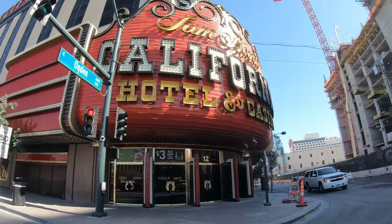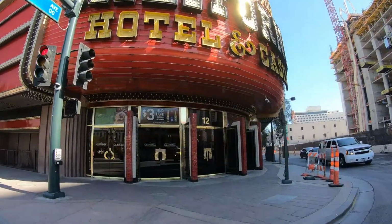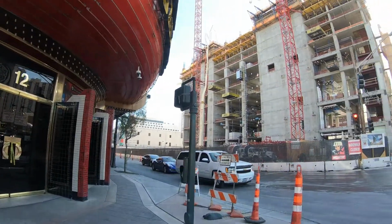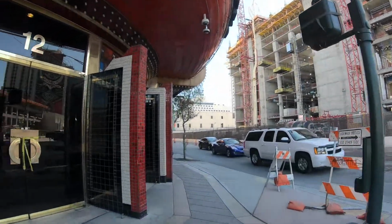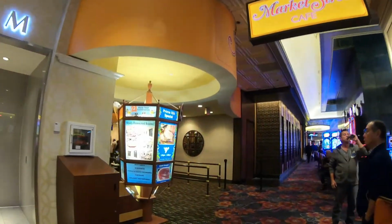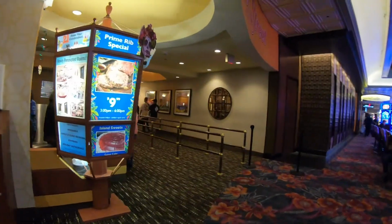We're downtown in Las Vegas visiting the California Hotel and Casino. And if you look towards the right of this shot, you're going to see the back end of Circa, which is going up very quickly. It should open this summer, 2020. Circa will be the tallest and biggest hotel and casino downtown, but that's another video coming up once it's completed.